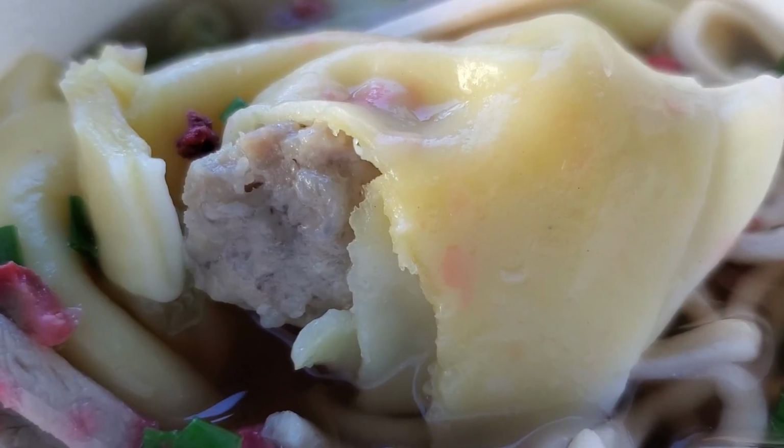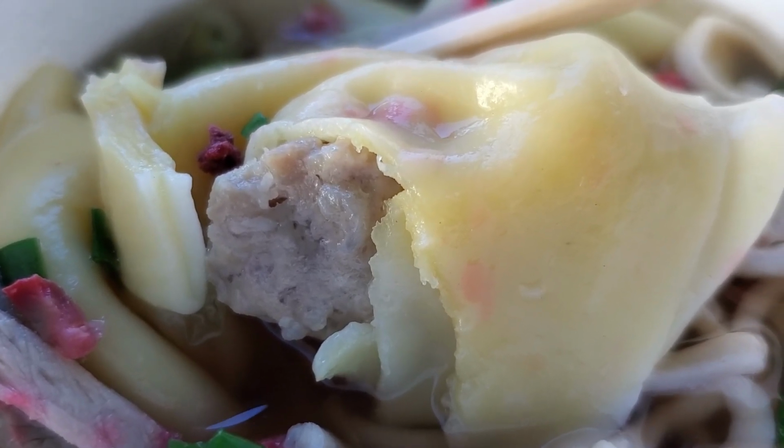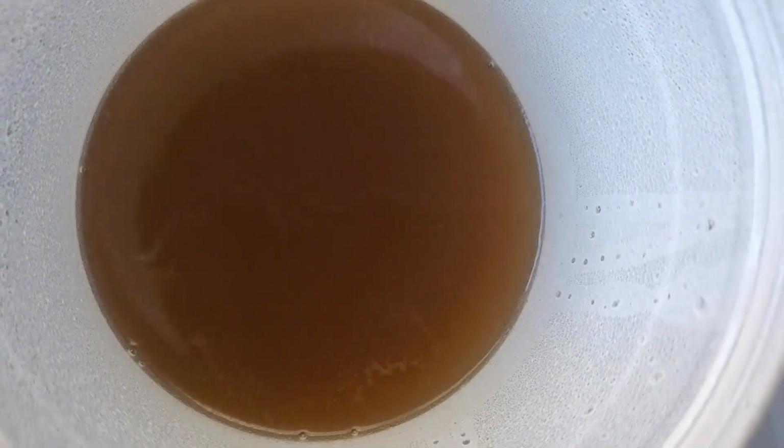It's not cold. It's got a nice little ball of meat inside. Usually it's pork. The wonton wrapper is nice and silky and gentle, not too thick. Good flavor. Old Saimin House is known to use a shrimp-based broth. So they use shrimp shells and boil it down for their dashi.